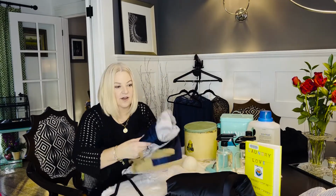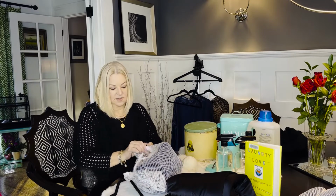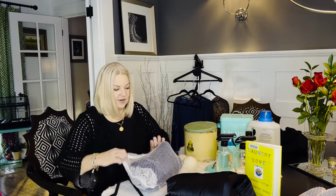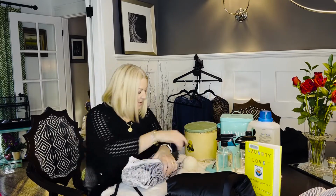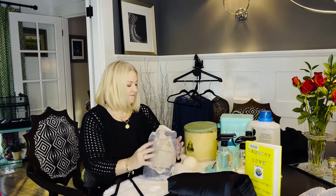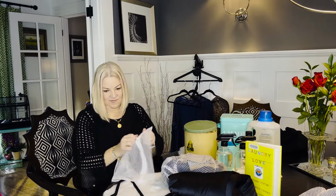Luckily I did have a lot of these mesh bags. I always felt they were just for delicates. Little did I know I could be washing my suit jackets and sweaters and you name it. Another one ready to go.